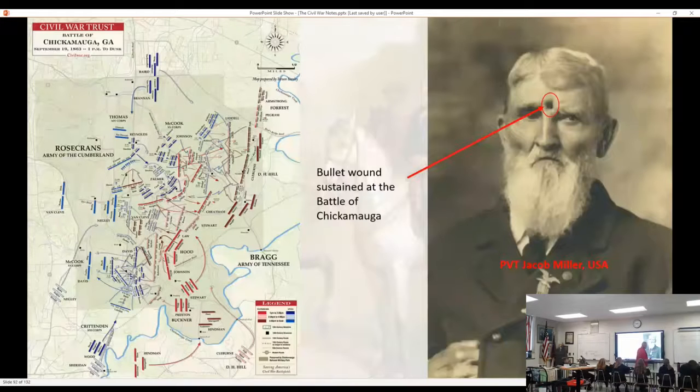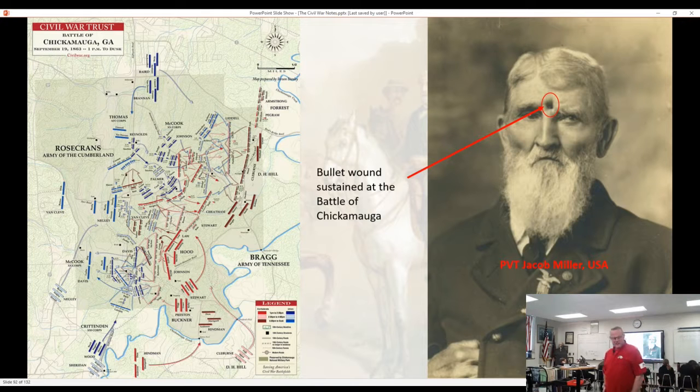That was Private Jacob Miller. What do you notice about old Jacob? He's got a bullet hole in his head. Because he was wounded at the Battle of Chickamauga, shot in the forehead, right between the eyes. And it doesn't kill him, obviously. In fact, he lives to be an old man. He dies when he's in his 80s.